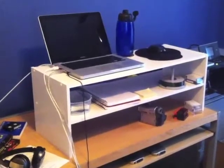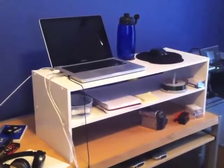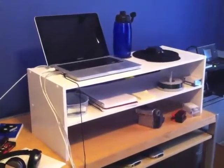This is my desk. I read a lot of articles about how sitting too long is bad for you last year, so I got this shelf and set it up so I can stand up at my desk, and it actually works pretty well.